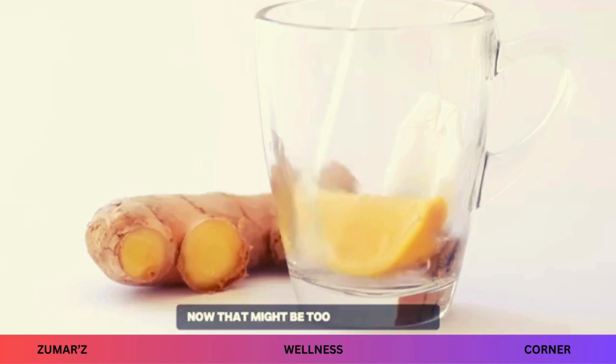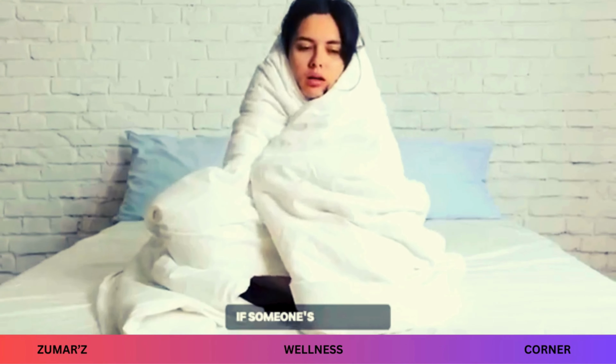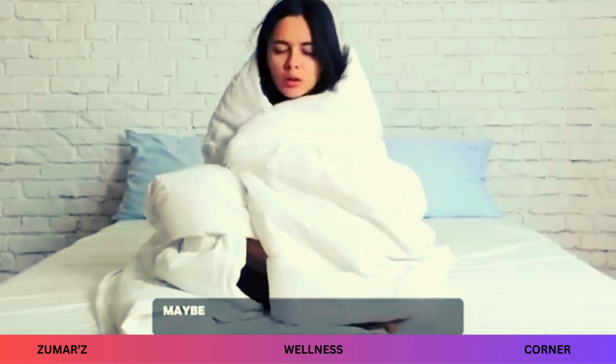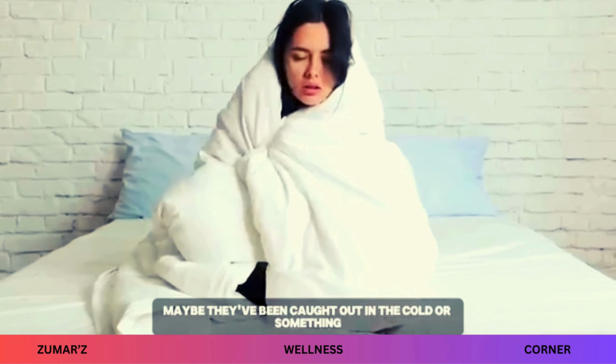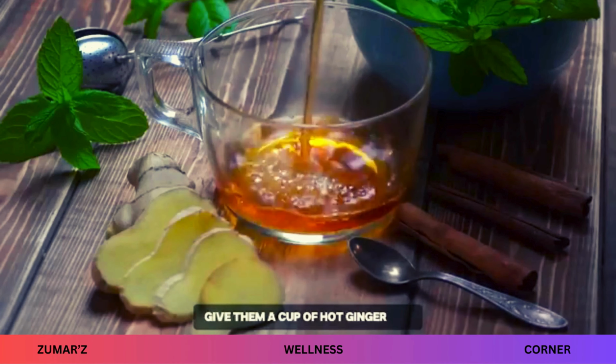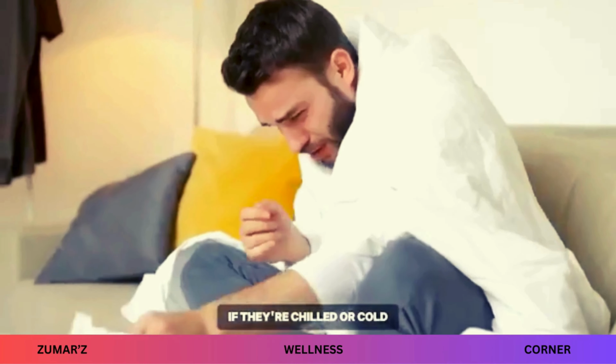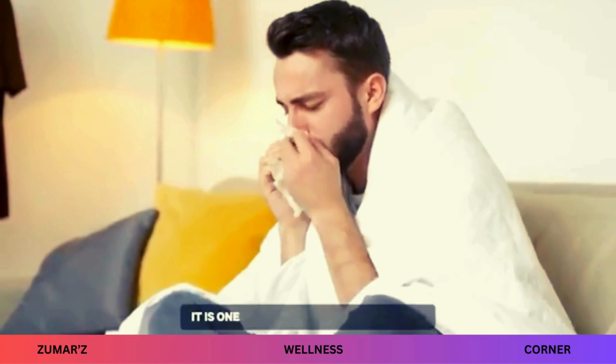Now that might be too strong for you. If it's too strong, you just water it down a little bit. If someone's very cold, maybe they've been caught out in the cold or something and it's very hard to warm them up, give them a cup of hot ginger tea and it will warm them up very nicely. So it can be used for nausea, it can be used to warm a person if they're chilled or cold. And you saw too, it is one of the recipes in the flu bomb.